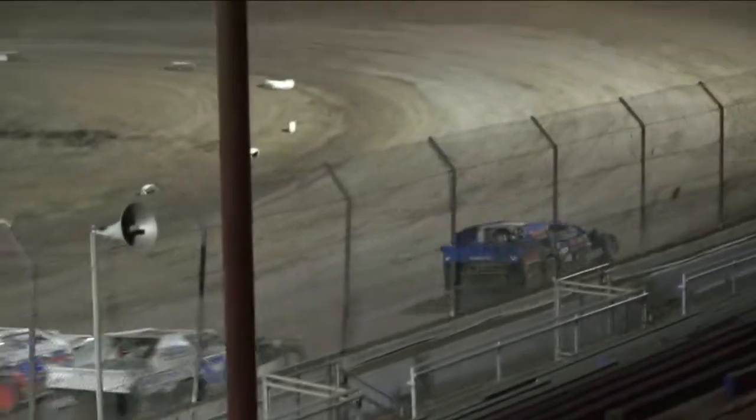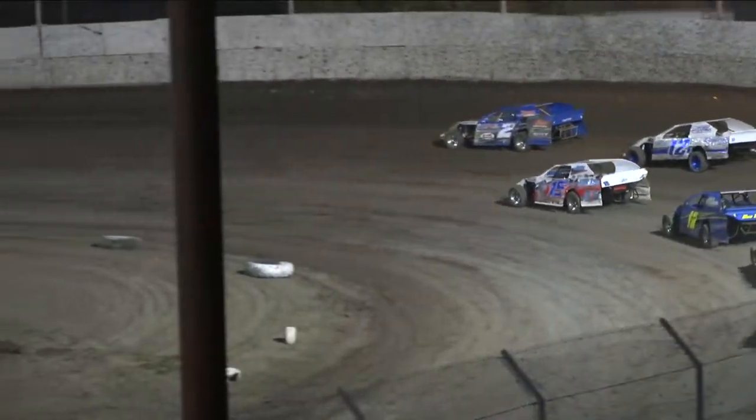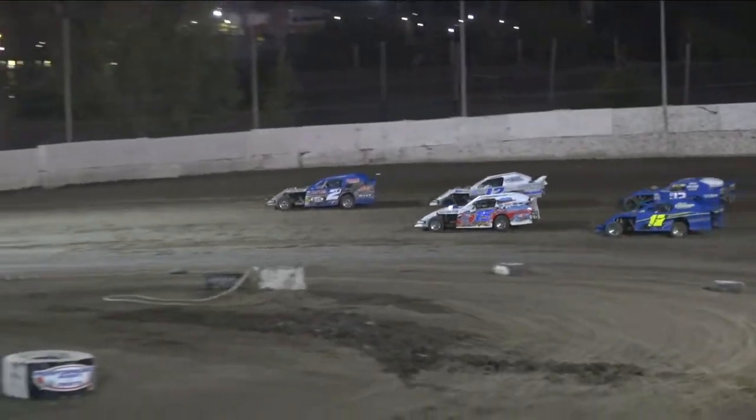On this beautiful Saturday night here in Antioch, California, 84 degrees still at 8:34 at night. Can't believe how nice the weather is here tonight.